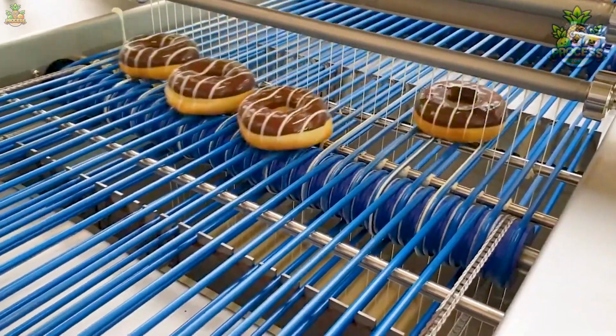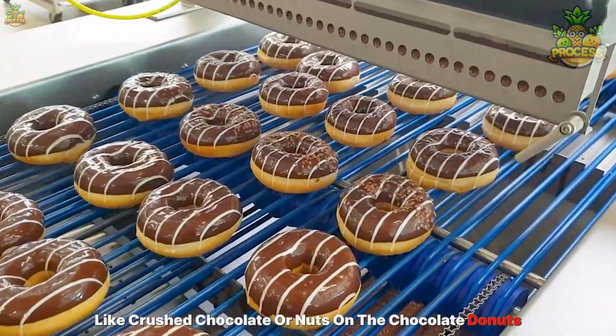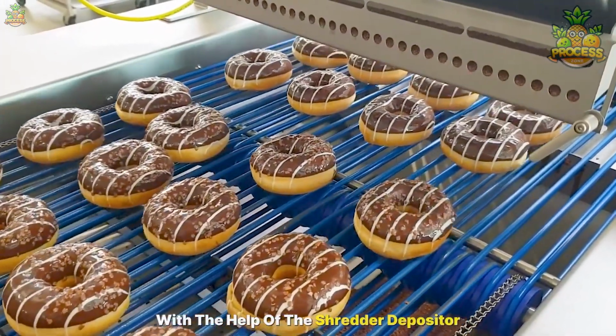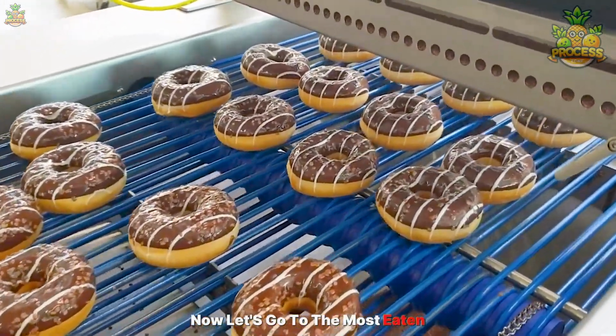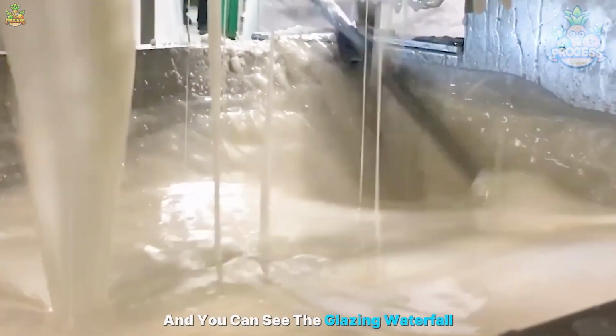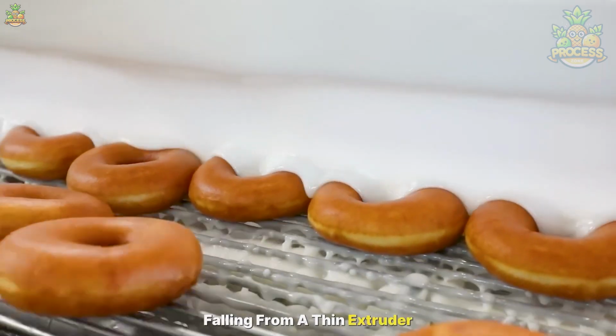Now they add toppings like crushed chocolate or nuts on the chocolate donuts, whatever you prefer, with the help of the shredder depositor. Now let's go to the most eaten glazed donuts. Their glazing is made with top quality ingredients. You can see the glazing waterfall falling from a thin extruder.